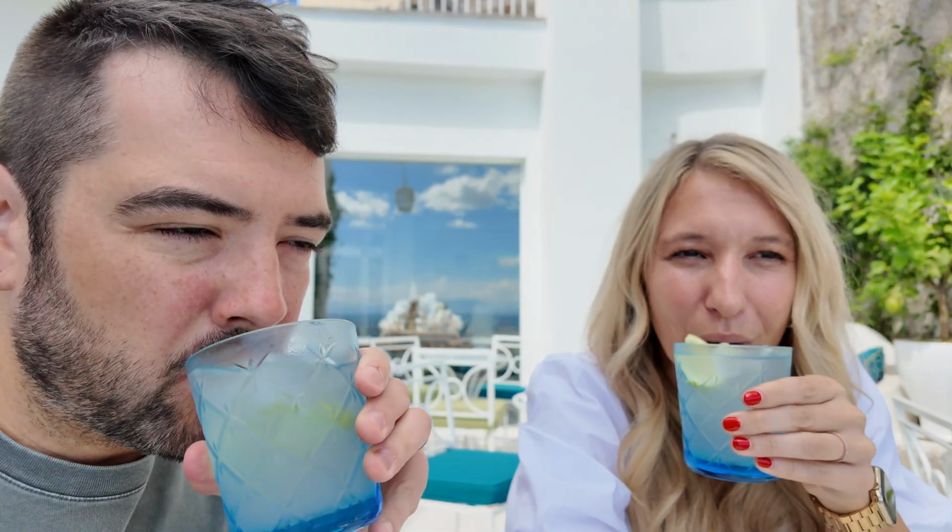So let's talk about the food and drinks. When we first got there, they sat us down. They gave us the best homemade lemonade I've ever had in my life. Everything, food-wise, drink-wise, is so fresh. It was very good, and we ate at all of their restaurants.